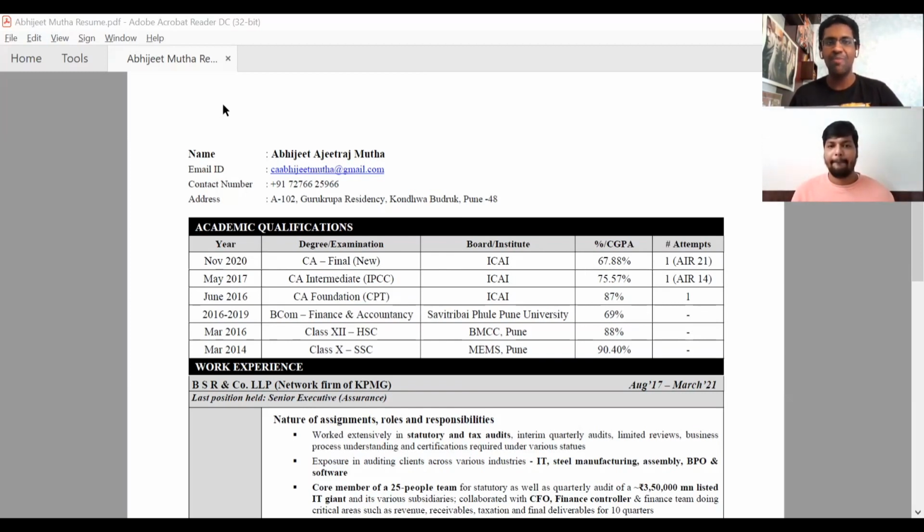And like Abhijeet mentioned, please do not extend it beyond one page. You probably have 3 years of experience today in articleship, so try restricting it to one page. Even seasoned professionals with 20 years of experience keep it to one page. So why can't we do the same, right? So had a great time, Abhijeet. Thank you so much for taking out time, giving us a lot of insights, and I hope this really helps our viewers as well.